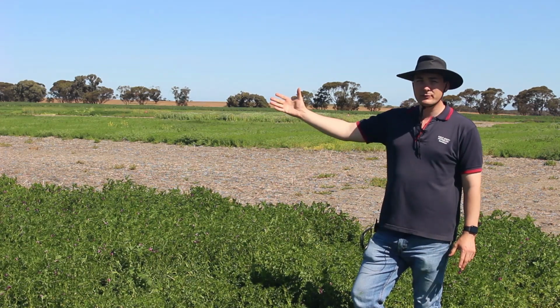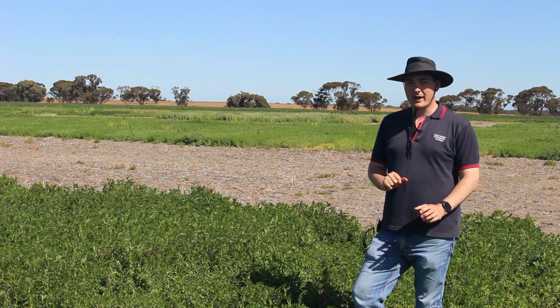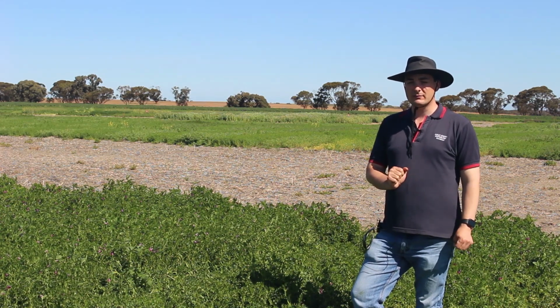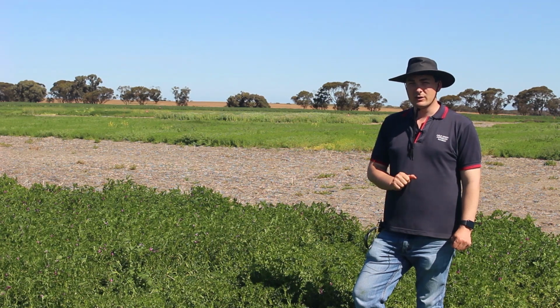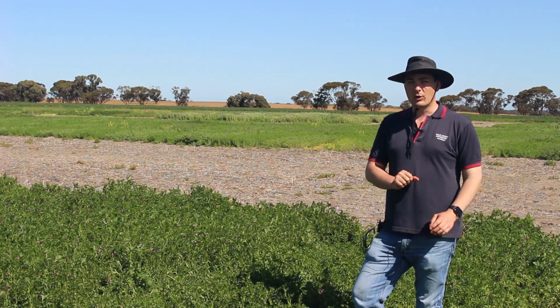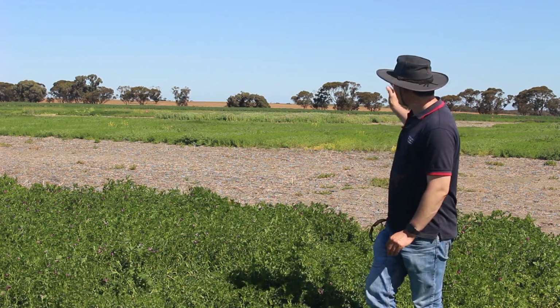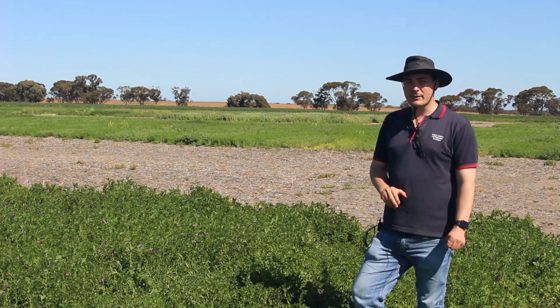Behind the bean disease management trial, we've got some soil-borne disease trials. So we're looking at a range of seed treatments or in-furrows in beans and chickpeas here at Nhill to work out if we can mitigate the effects of soil-borne diseases or see some yield increases due to these chemical treatments.